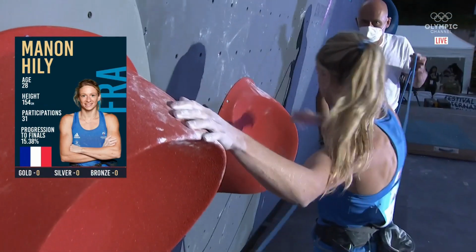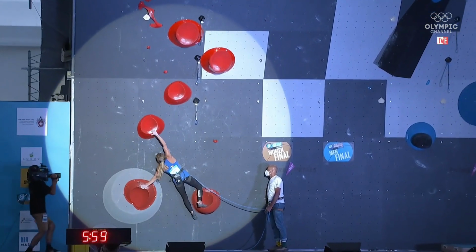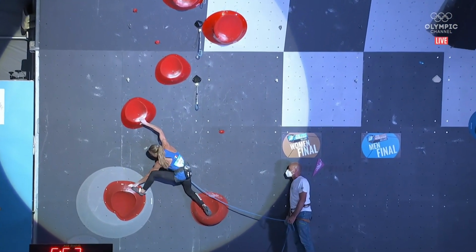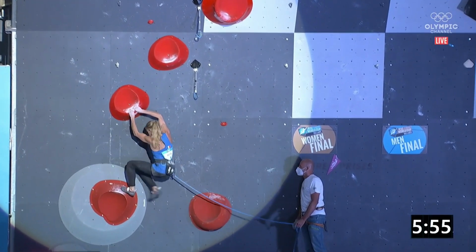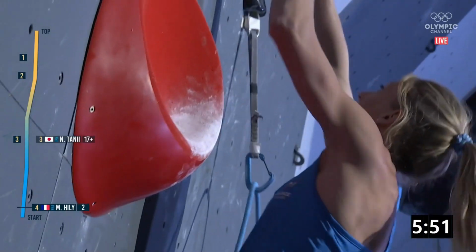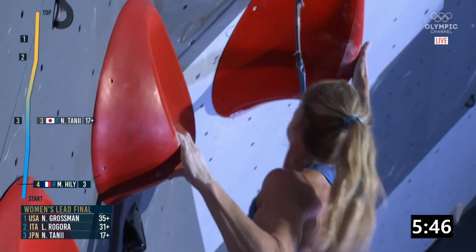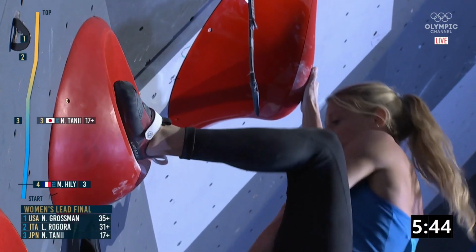And also, that sequence where she was pressing up with the left, had to rethink. She'll know that now. Exactly, yeah. So Manon Hily's time starts yet again. 6 minutes on the clock for her. Yeah, taking no time to get on the wall, obviously, this time. Yeah, this is crazy. I've never seen this before. Well, never say we don't bring you entertainment here. There's always something going on.